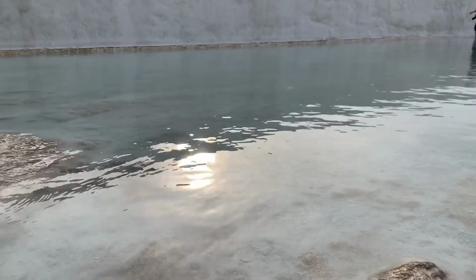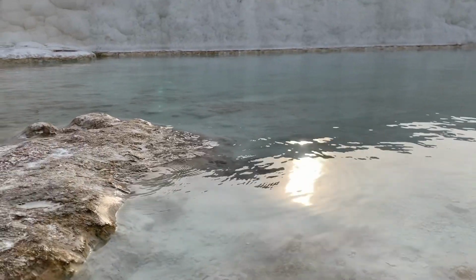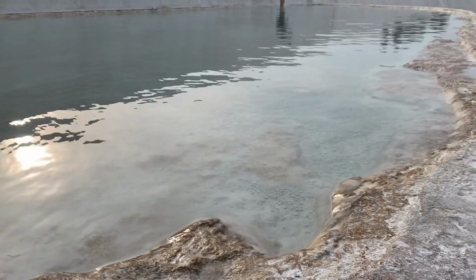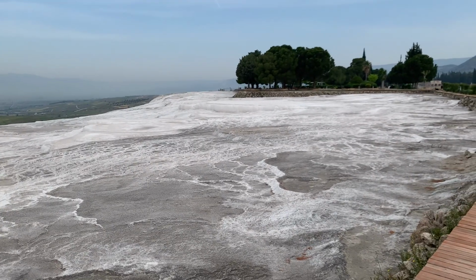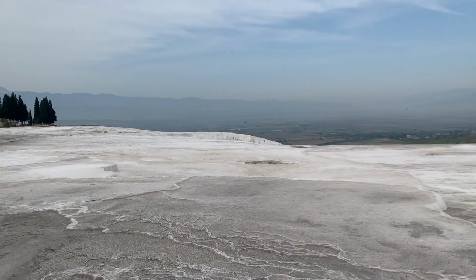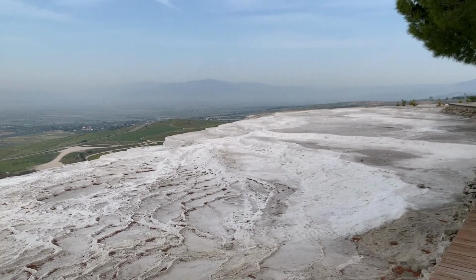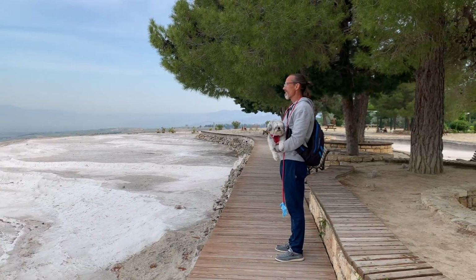The pools that we were able to enter and walk around on seem to all be made of concrete and potentially filled with water from a hose. Who knows? I'm not sure that there was really anything natural about those particular pools. No water on this calcification. Pamukkale has 17 hot springs made up of gallons of mineral-rich turquoise water that have turned it into a landscape of petrified waterfalls.